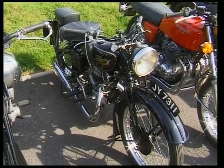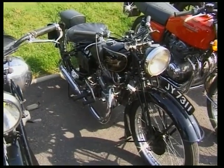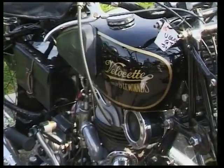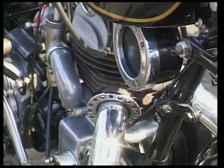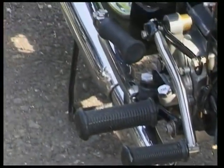Still in the 30s now, Velocette. I always speak very reverently about Velocettes. It's one of my favourites, if not the favourite of all British bikes. They were famous for building four-stroke, short pushrod engines, and overhead cam engines. But this is a rarity. This is a Velocette two-stroke, the model GTP.